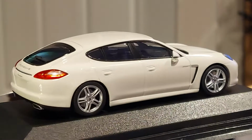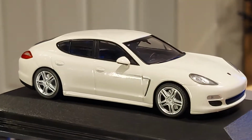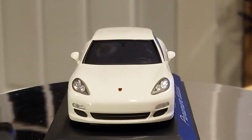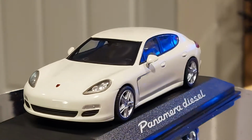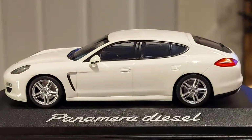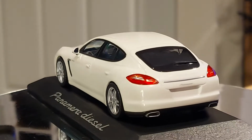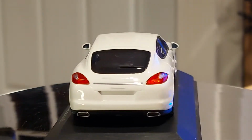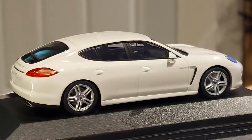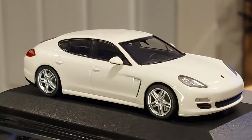Well, let's see what you guys are looking at right now. You guys probably already recognized it. If you're a fanatic of Porsche, or German cars, or exotic cars, you're looking at the right car. This is a Porsche Panamera Diesel. I never thought they were going to make these cars in a diesel, but they made them. This is a 1:43 scale, and it's a beauty. It's a real beauty.